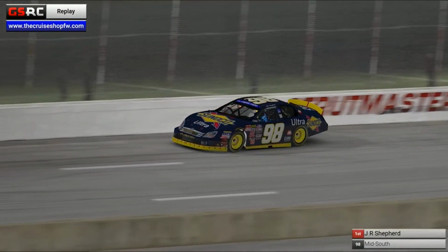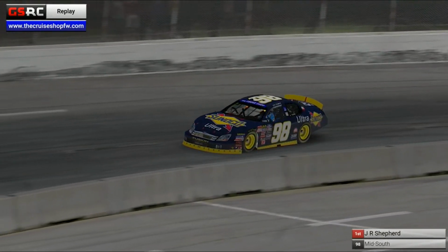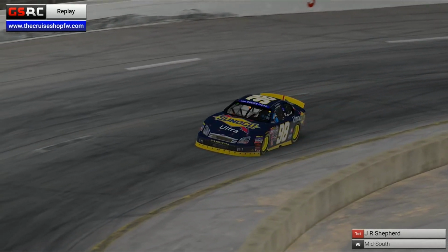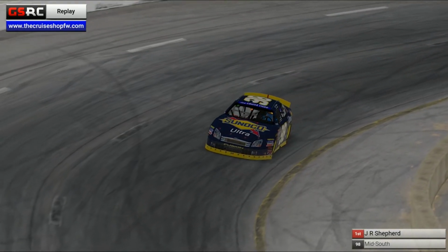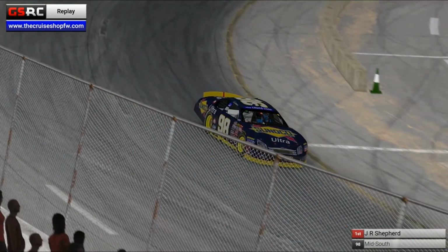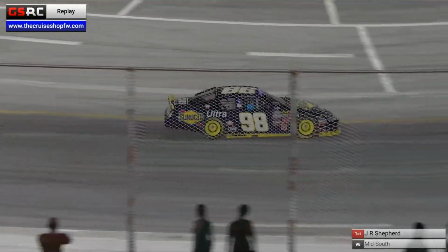It's got the new tire model, and it's pretty sensitive at times depending on how the track surface and the grooves work. So it's a lot of fun. You have to save your tires. You have to watch the input that you're putting into the steering and into the throttle and the brakes. So it's a workout at times, but that's what makes it fun.